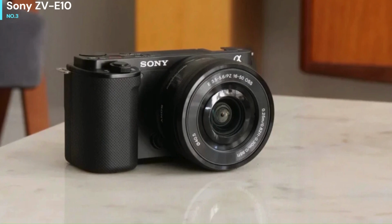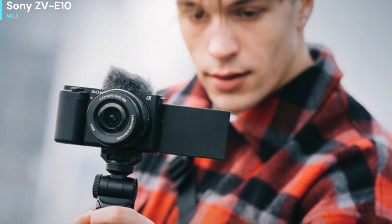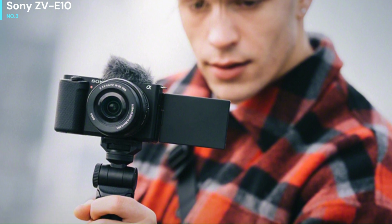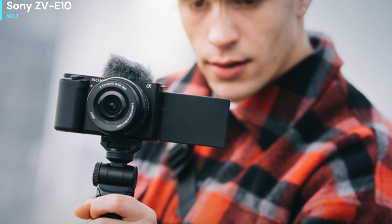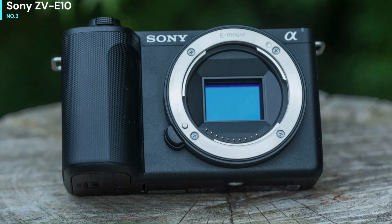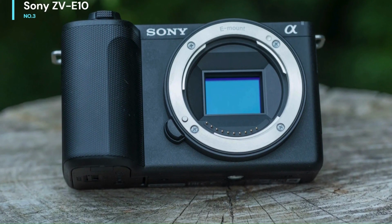The Sony ZV-E10 is a great, lightweight vlogging camera with a fully articulating screen and impressive video quality at up to 4K resolution, 30 frames per second. Its size makes it a great option for anyone looking for a grab-and-shoot camera, and Sony offers a host of compact lenses to help you really get the most out of it.